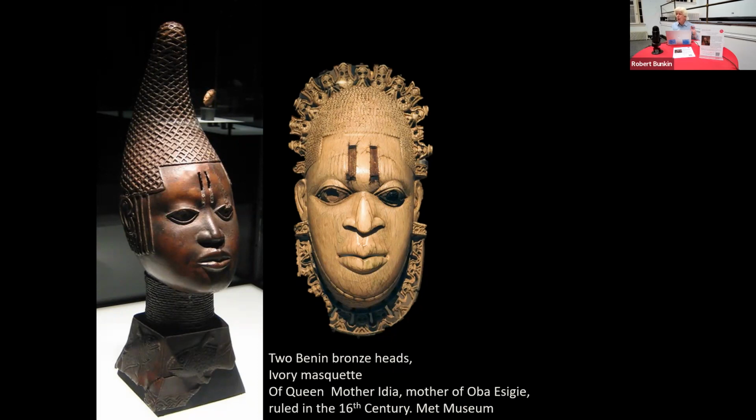Ivory was a material that was under the jurisdiction only of the Oba. He controlled the ivory trade. He made sure that the ivory, the raw ivory or carved ivory, would only go to people that he would allow it to go to. What's interesting about this is that it was worn by the Oba as part of his royal regalia. So there's his mom, who would be worn on his waist like this. It's smaller than life size. That's why it's called a masquette. It's a miniature mask, and it would have been worn as part of the royal regalia around the waist of the Oba. And it has a very specific iconography, a symbolism.